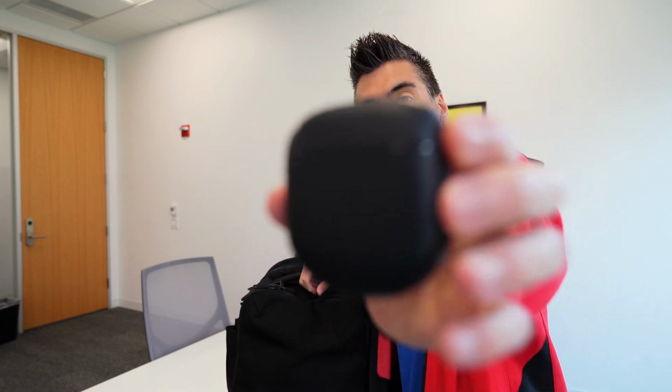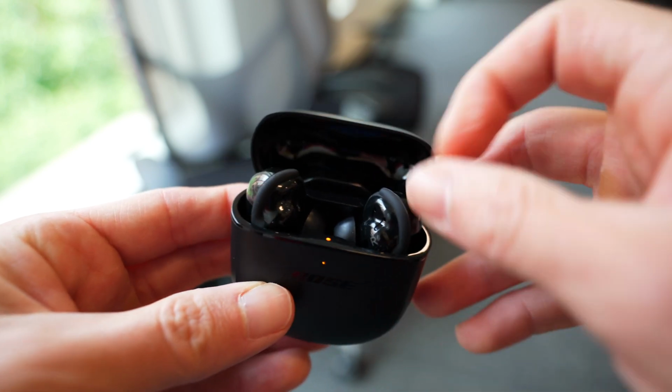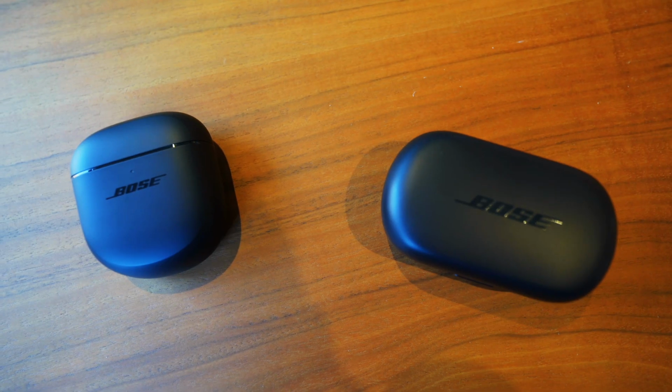And then inside of this quick grab pocket, I've got my Bose QuietComfort 2, which I love. I love these earbuds. They are absolutely amazing when it comes to noise cancellation. They're so small compared to the version 1. I immediately switched to these once they came out.